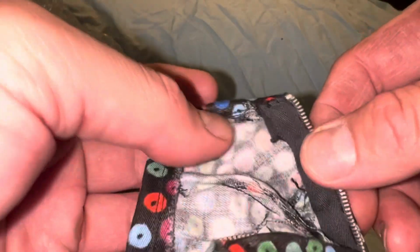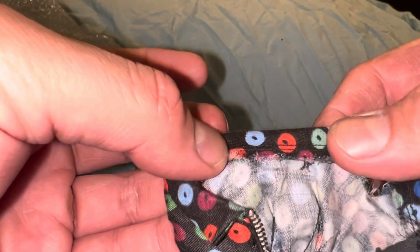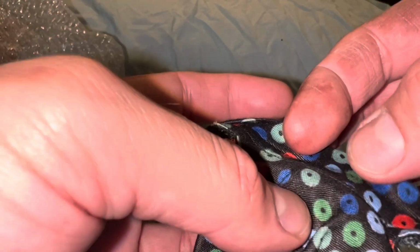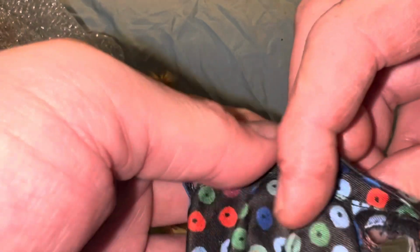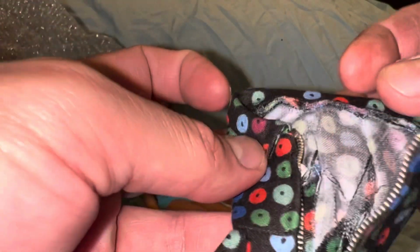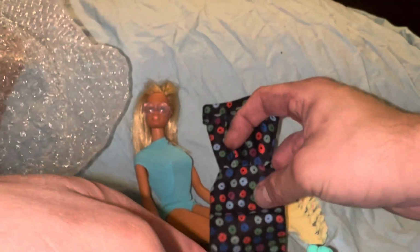One little zipper. So I don't want to play with it too much, but I'll show you guys the inside, how it was made. So look how they sewed this collar on. Kind of interesting. So fold it over and they sewed it in there. So cute. I don't know why it says Barbie R there. It should say trademark.